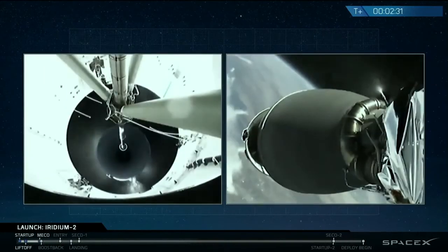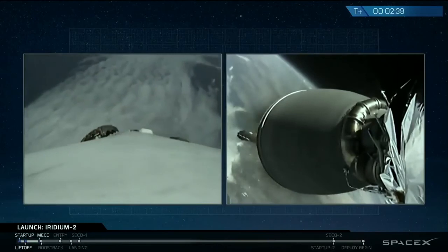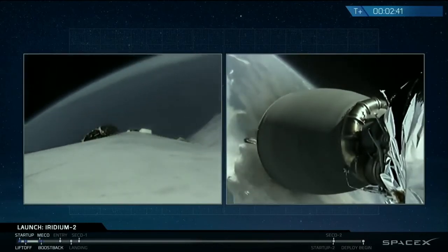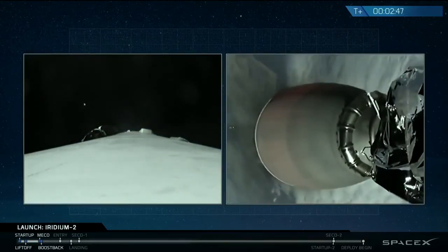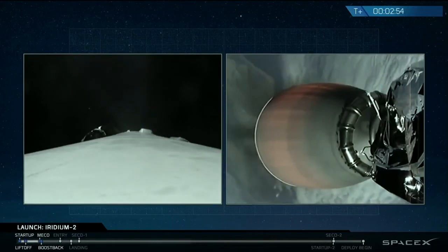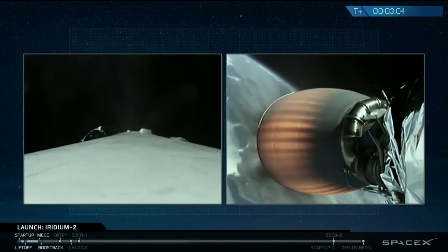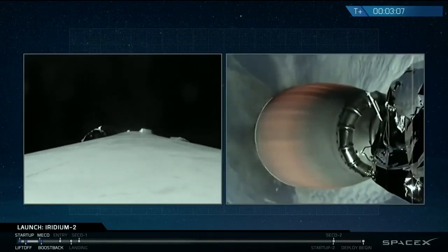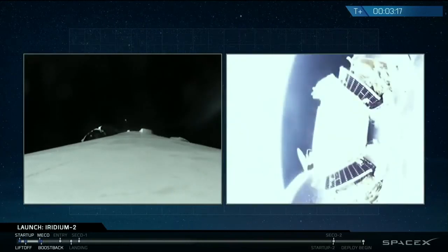Stage separation confirmed. Coming up on T plus 3 minutes, stage separation reignition successful. The first stage boost back burn is underway. We're coming up on fairing separation now around the 10 Iridium satellites. Fairing separation confirmed.